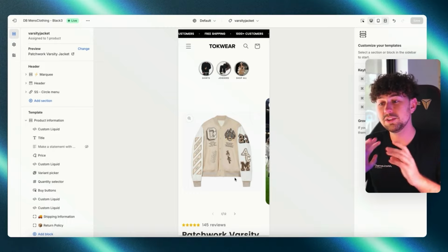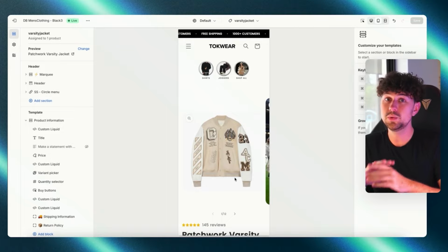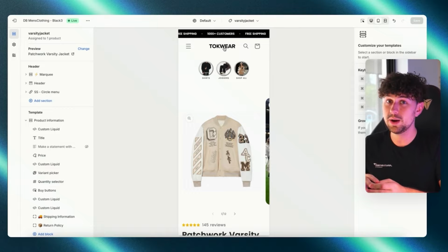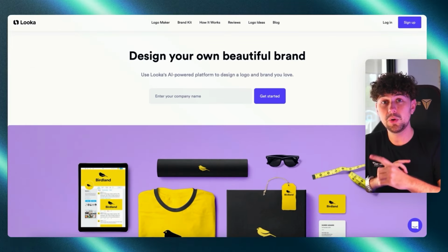The only thing that Dropbase is not able to provide for you yet, I believe they're working on it, is going to be the logo up here. Now this isn't a huge deal, but in order to make your brand look not like a scam or spammy, you need a clean, good looking logo. And that's why we're gonna use this AI tool called Looka.